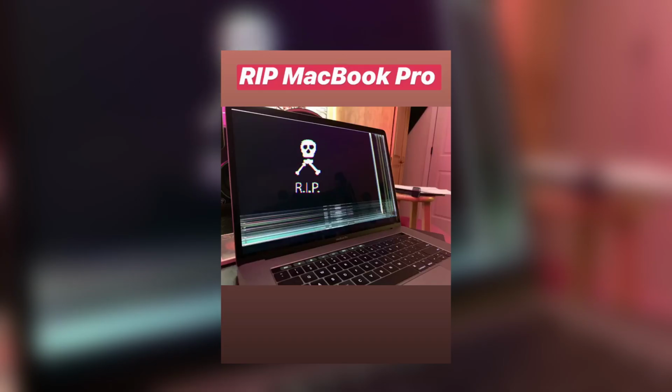I posted a picture there of how my MacBook Pro screen was dead, broken, doesn't work anymore, and I wanted to talk about what happened and some good lessons that I can learn and that you can hopefully learn from this.